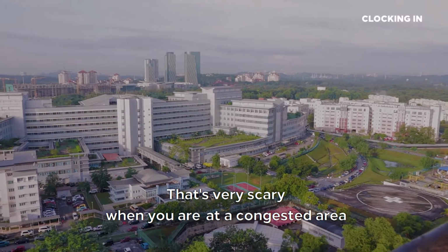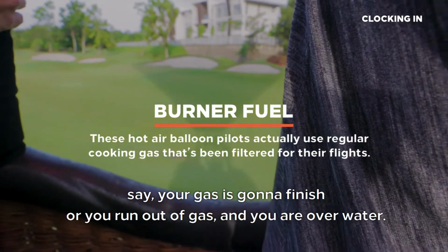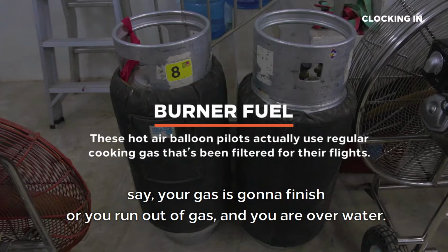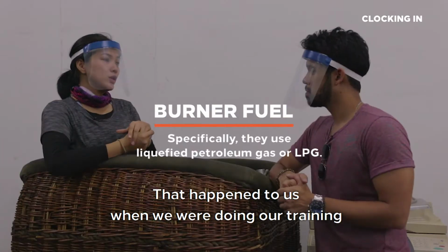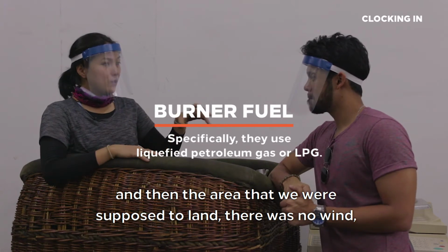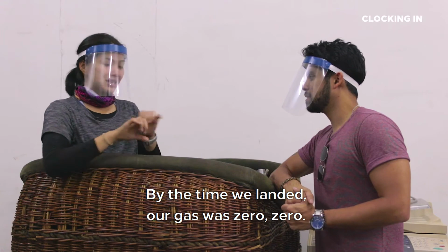That's very scary when you are at a congested area and then you've got to make a landing as soon as possible, so your gas is going to finish, or you run out of gas and you are over water. That happened to us when we were doing our training, and the area that we were supposed to land, there was no wind and we were on top of a river. By the time we landed, our gas was zero.